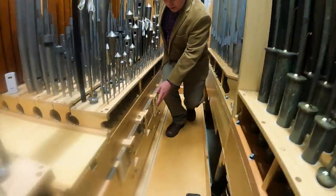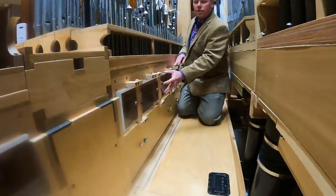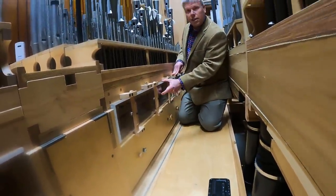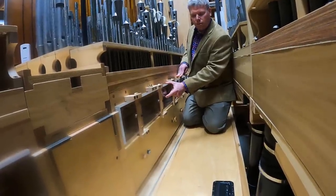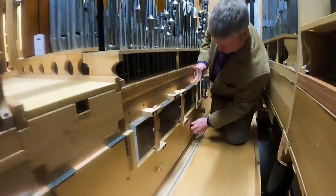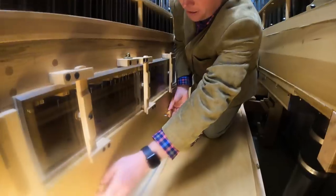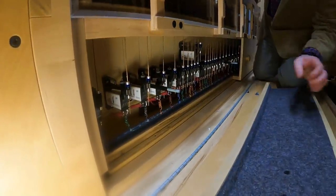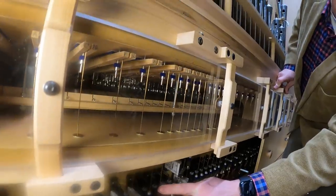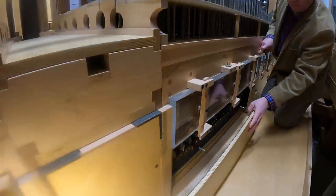So this is wonderful. With the plexiglass covers, you can actually see inside the wind chest, not as easily as in Austin, but I can physically see a problem with a pallet when and if there's a problem. And then of course under here, I'll show you the electric pull down magnets. There's a muffler cover. So when you play a note, you can see everything moving inside. So it makes maintenance faster and more efficient, and it just works wonderfully to be able to see the problem.